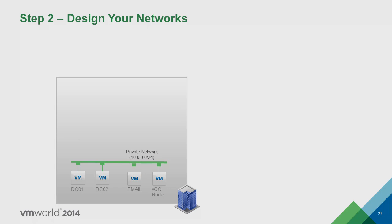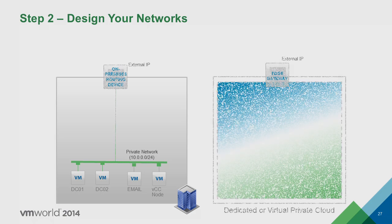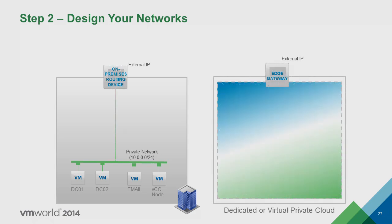So we actually have a couple domain controllers. We have what we call a vCloud Connector node. We've got various stuff on a private network on premises. What we're going to do is we actually happen to have an edge device in WDC. I was able to get some public IPs and some real internet access for this environment. And then we can talk about our 2 clouds. They could be dedicated or private. It doesn't matter in this case. And we're going to have an external IP on that edge gateway.